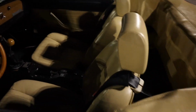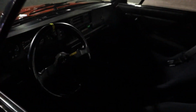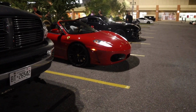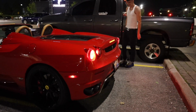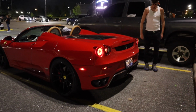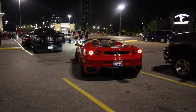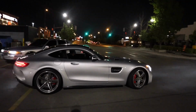These are pretty sick. An old Fiat. And a Barth. Pretty cool. Oh, Ferrari. Damn. Thing sounds so good. Mercedes, that's pretty clean.